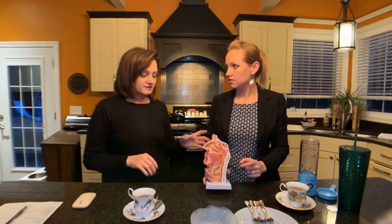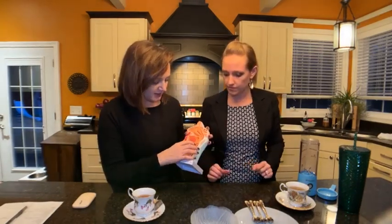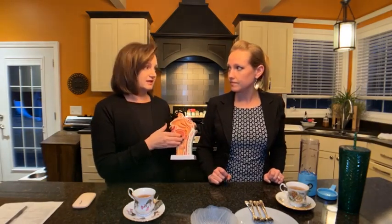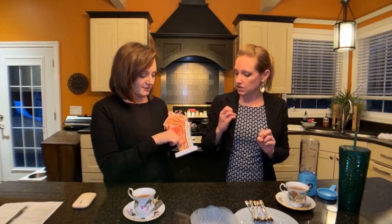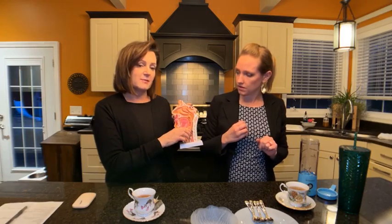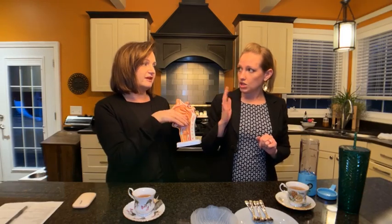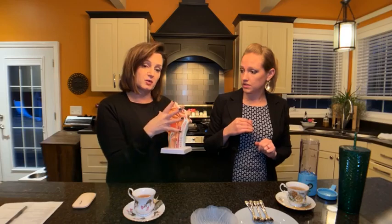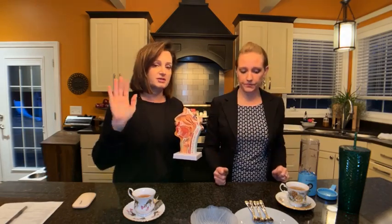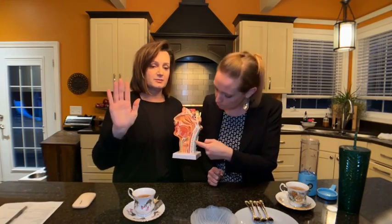So that space behind the epiglottis is called the vallecula, and frequently things get stuck there. So it's like a pocket, could you say? It opens up as the epiglottis flips down. So everything is supposed to go down or is squeezed out by the strength of the muscles in the pharynx. So the posterior pharyngeal wall has to move forward.